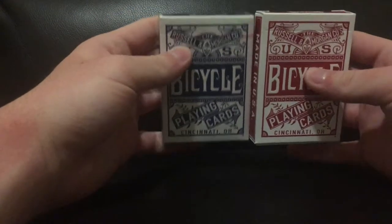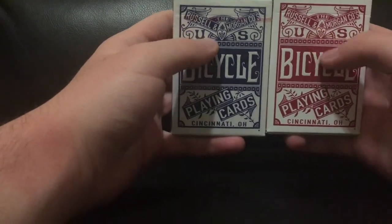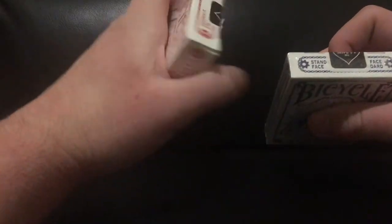Two of these decks. Red and blue of these. Just a standard, I guess.